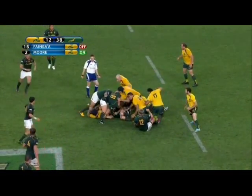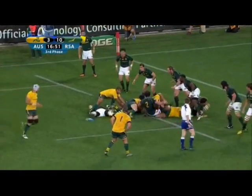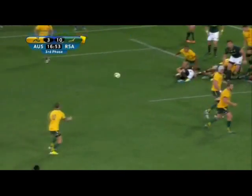Now to some more examples of what's happening with the Wallabies' attack. I know there are a lot of people talking about the fact that the Wallabies 10, whoever it is, needs to take the ball to the line more.